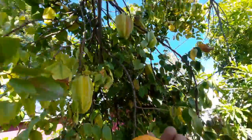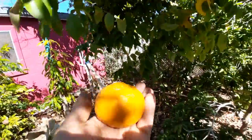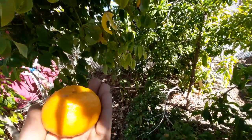Wow, look at all the starfruit. Starfruit overlord. Okay, so let's go look at another one of these mandarin trees.